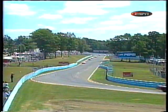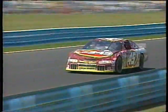Let's take a look at Rich Bickle's spin. Again, this is in turn number 10, exiting turn number 10, running by himself. All by himself. He makes a 360 there. Let's see if he gets her straightened back out. Yeah, hey, that's good. He only lost 1 position. Yeah. Rusty Wallace got by him, so he's still in 6th place. Good job by Rich Bickle as he stays out on the racetrack, and we get more from John Kernan.